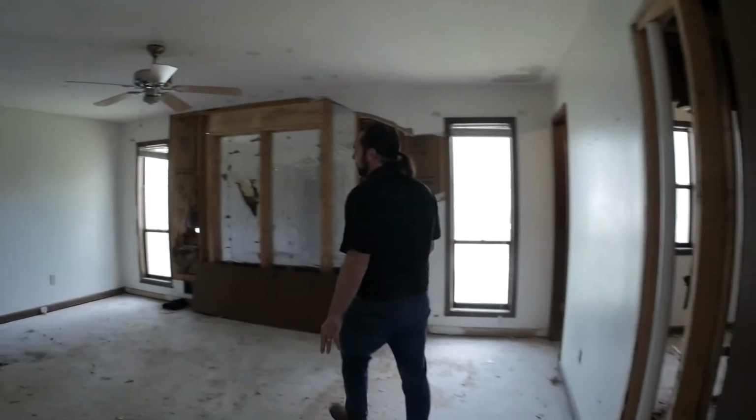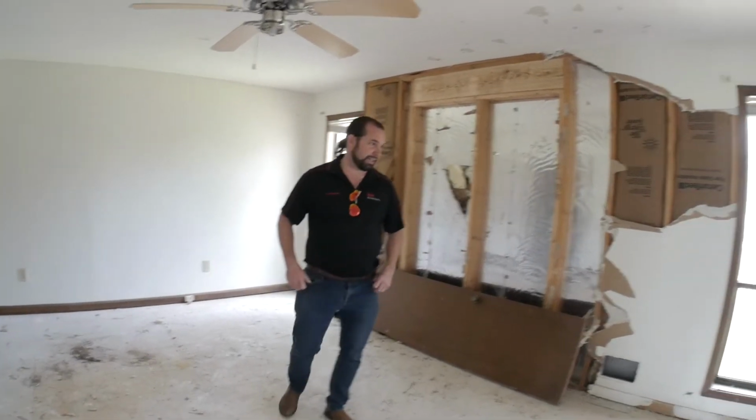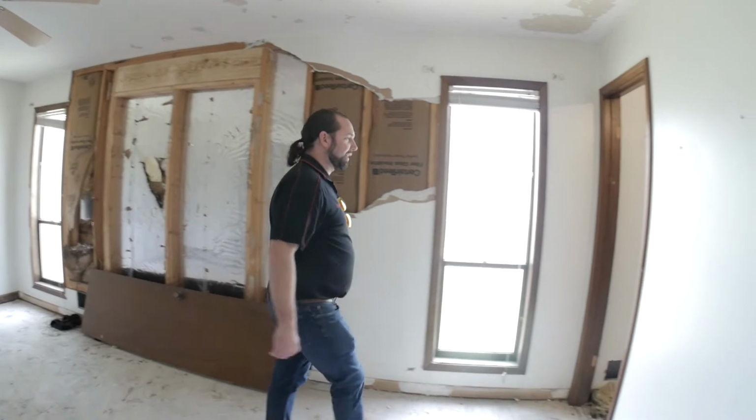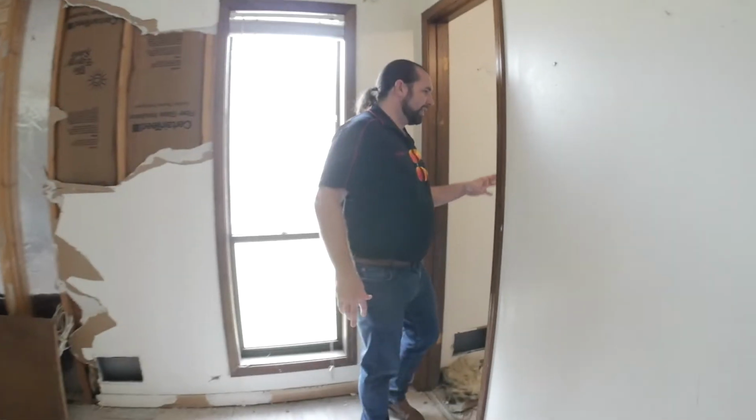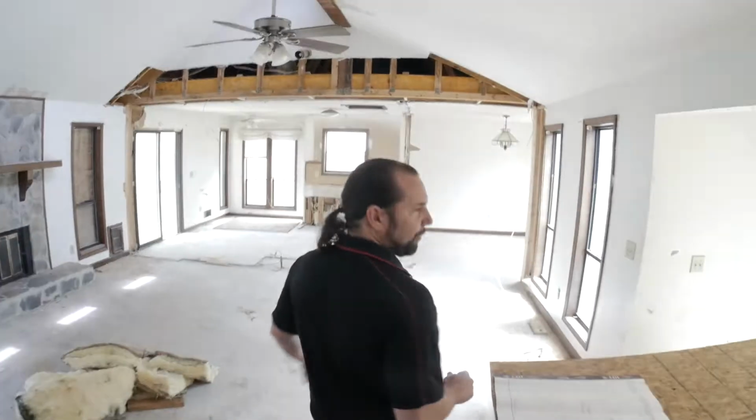So here we are in the master. This was crazy. We basically just had to tear all this out. Same thing, tear everything out in the master bath. So when I bought this house, this was a 3-2 with an unfinished basement.